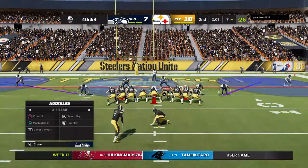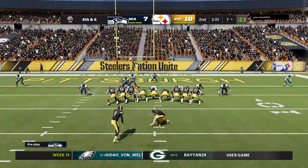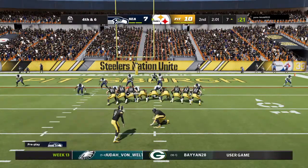So out comes a field goal team now for the second time here today. From the right hash here, should be an easy one.